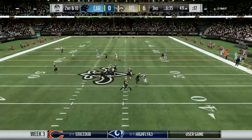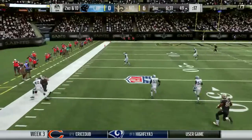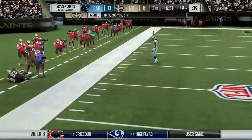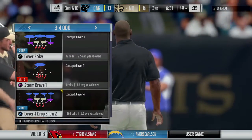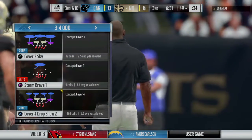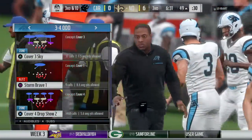They'll set up a throw. And this will be incomplete. We've seen good cover skills on display throughout this game, really from both teams. And there's another nice example there of them making it difficult to complete a pass.